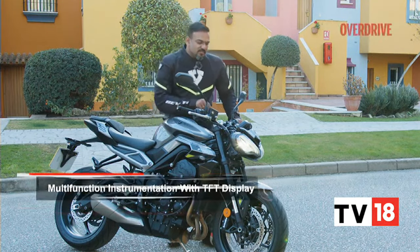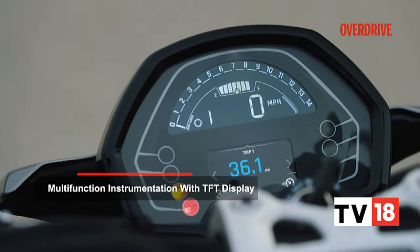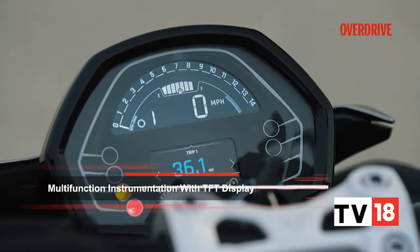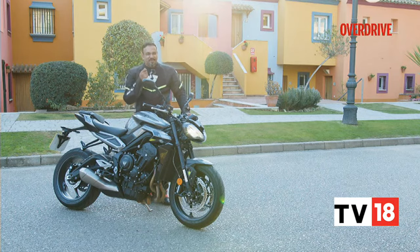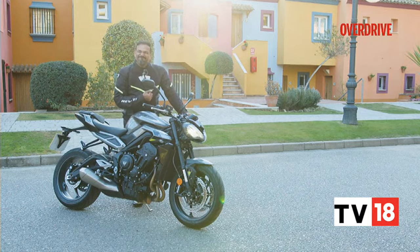But you may have noticed that the instrumentation is similar to the Tiger Sport 660. Of course, cheaper bikes than the Street Triple R were still getting a more advanced instrumentation, so this ought to have come by now. But what I really missed from that older analog unit on the Street Triple R are those blue shift lights. Especially when riding hard, they were always in your peripheral vision, guiding you when to shift. Here, it's not the same. I miss that.